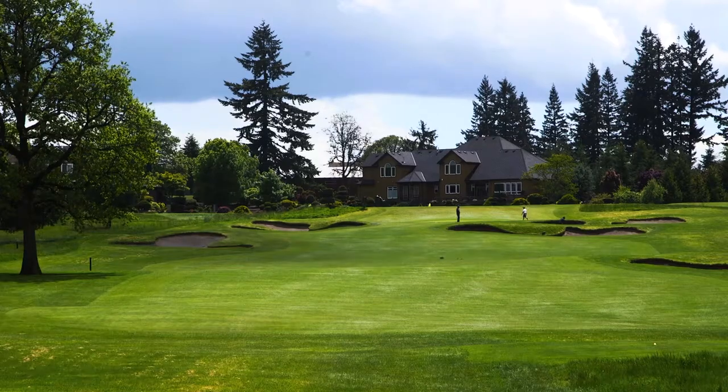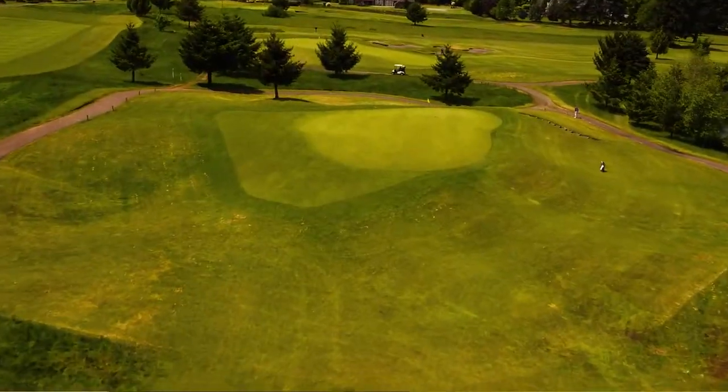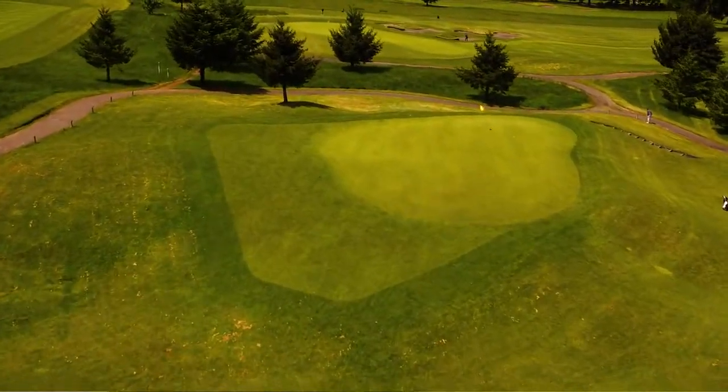You can't really find a drier course than Stone Creek in the whole Portland area. You know, that's why we're so busy. That's why we're busy all winter long too. That's why we do 60,000 rounds in a year. Sometimes Portland will be a lot drier than us, but right here we get a lot of changes in the weather.